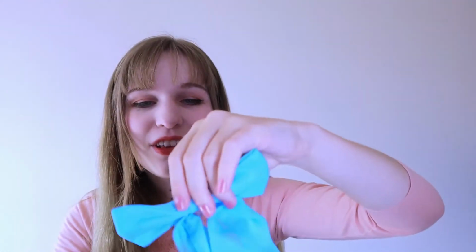This one goes in the hair on the side, and it has a clip in the back. Once again, I love the material that they used for this. It's so flowy. It's pretty. I would love to have a whole skirt made of this material. It's about that size, and it fits perfectly with the costume.